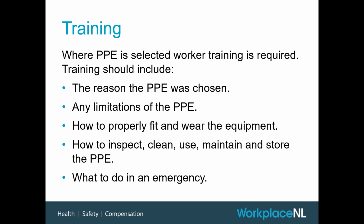Keeping in mind, again, that PPE is the last line of defense, you're basically saying that there's a hazard out there that you weren't able to control. So as a final option, you're going to put someone in PPE. If you're doing that, it's really important that they know what to do if the PPE doesn't work. So if for some reason they take it off, or if the hazard gets around that barrier, what are they supposed to do? And I do find this is a part of training that is overlooked, and it's the whole concept of how to use an eye wash station, where the eye wash stations are, if there's an alarm or any other aspect to the process that they're supposed to be aware of.